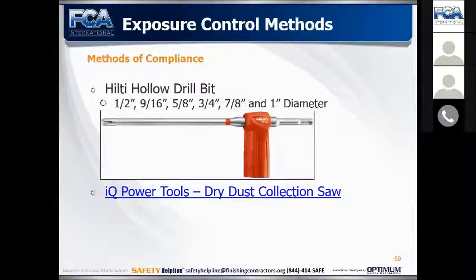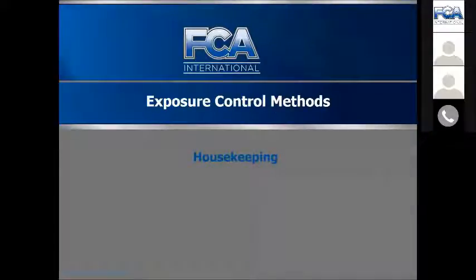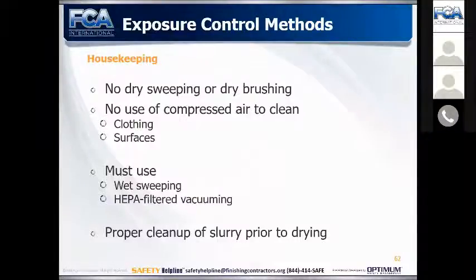There are also some power saws out there that have a dust collection system in them. Housekeeping. OSHA is telling us that we cannot dry sweep or dry brush, and that we cannot use compressed air to clean. So we're talking about cleaning off clothing and cleaning off surfaces. We have to use either wet sweeping, floor compound, a HEPA filter vacuum, that sort of thing.